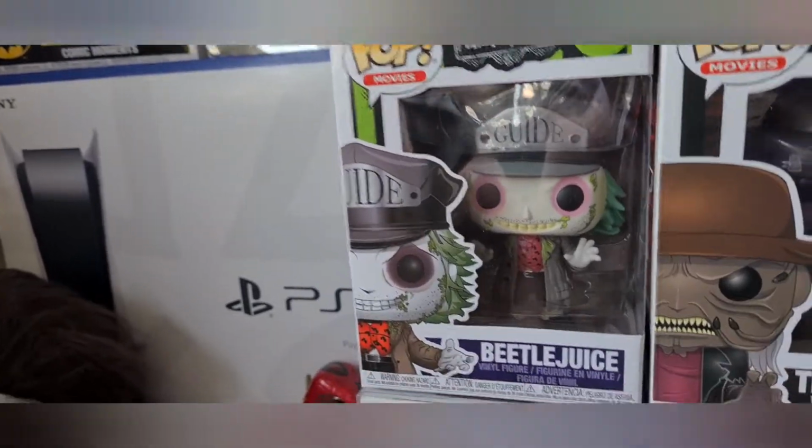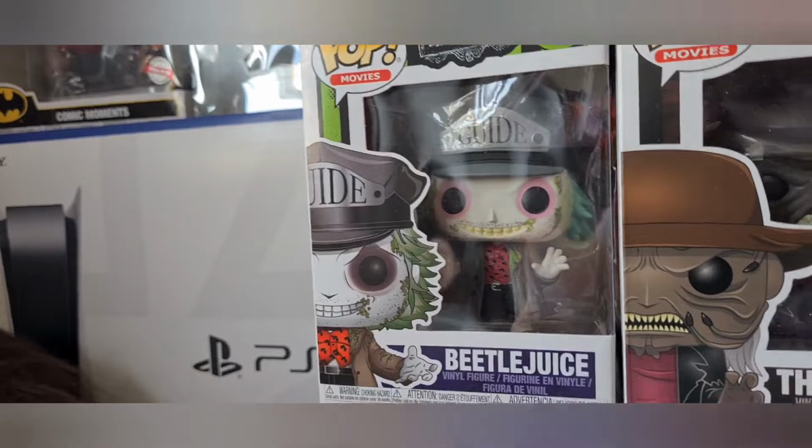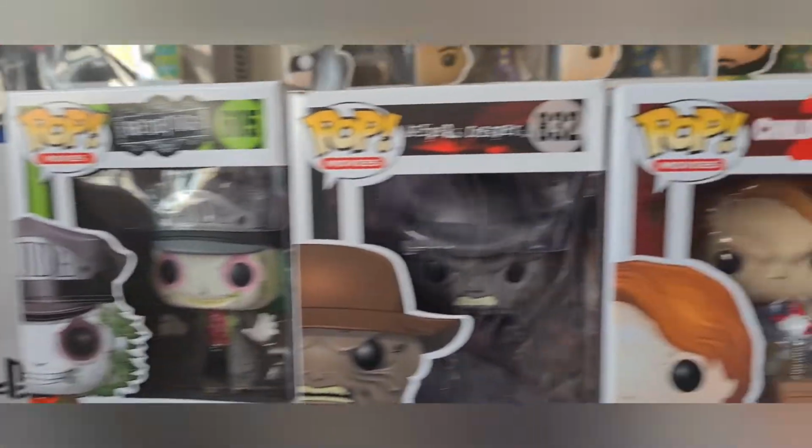But yeah, Beetlejuice had to be this costume as well. He's not in that stripy one all that much. So this is the only one I've got from Beetlejuice, and I love it.